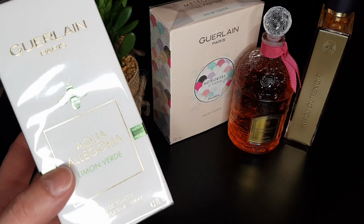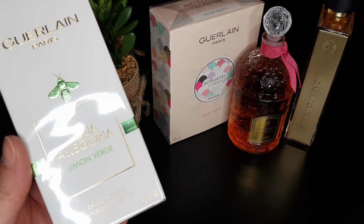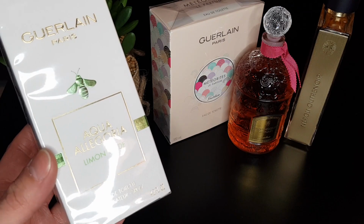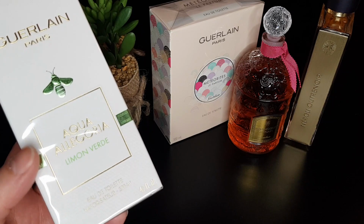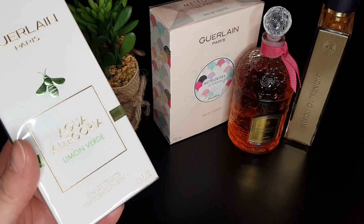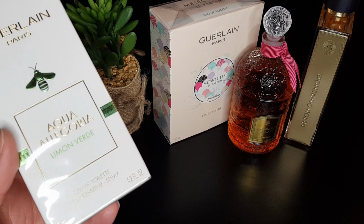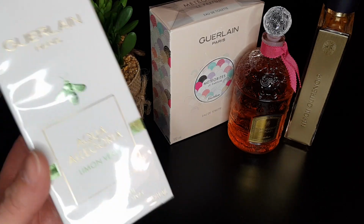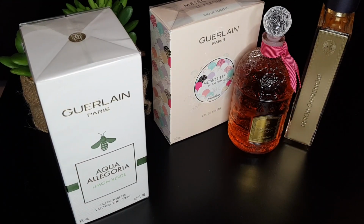So I tried it last summer, and I really loved it. I don't know if you know this cocktail, the caipirinha. This is based on the Brazilian rum, and it really does smell like that. But without the boozy vibes, let's say, without the rum. But you really have this impression of fresh lime, and I think for summer it's gonna be so great. So I'm really happy to have that too.